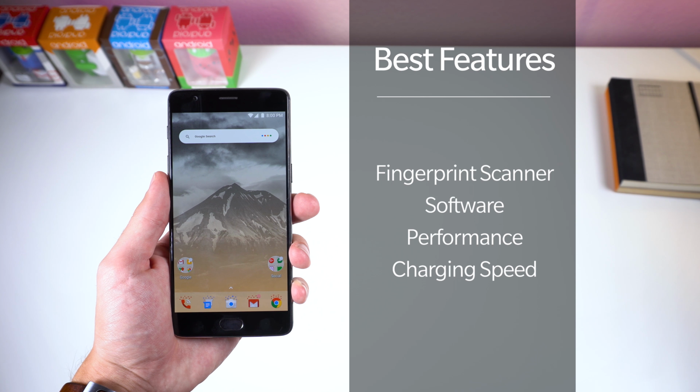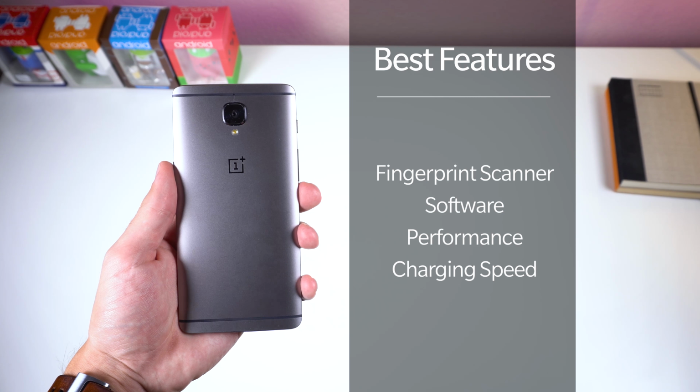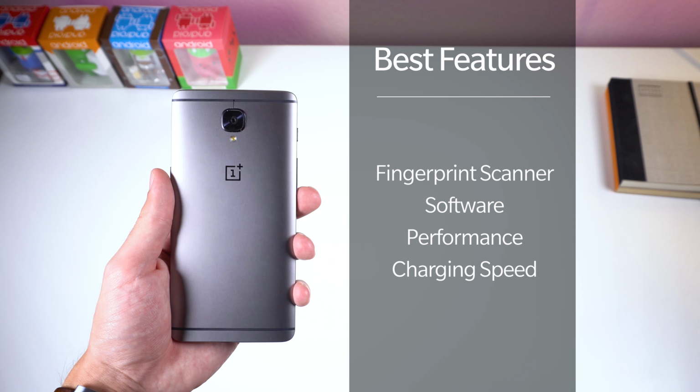Now the next 4 topics are what I really enjoyed the most while using this phone, and the key reasons why you would buy it, even to this day. That's the fingerprint scanner, software, performance, and charging speed. Let's start with the sensor.